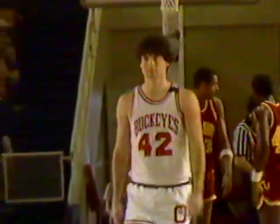Here's Sellers again. Fall away jumper, in and out. A reach over the top foul is going to be called on John Concheck. That's Ohio State's 6th team foul, so Iowa State will inbound, and the next Ohio State foul will result in 1-on-1 shooting.